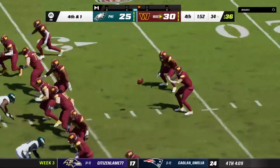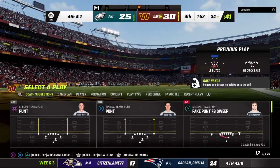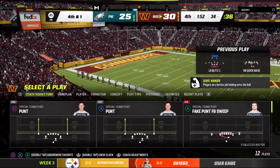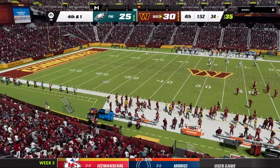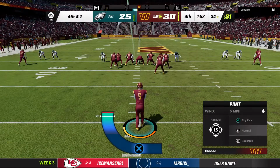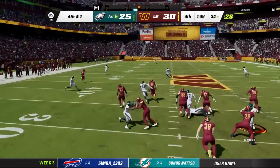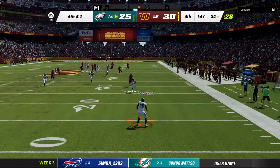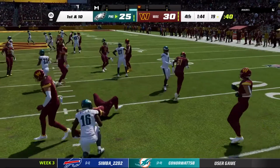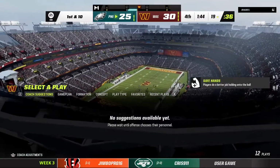This team doesn't mind running the ball in any situation, and I thought he was going to get the 1st down the way the play developed, but the defense closed in and stopped him just about a yard short. Here's Tressway now as he's on to punt for Washington. He's averaging just under 50 yards a punt as he gets this away. We'll call that a 47-yard punt, a return of just 3. And it will be Eagles football, 1st and 10.